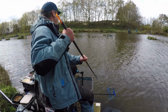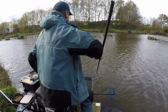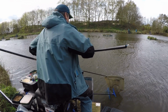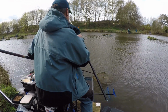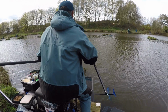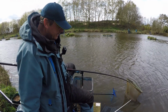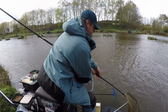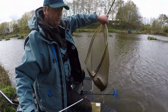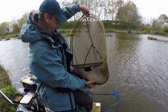It's a big fish. I don't think it's fouled, but sometimes you're never quite sure, are you? Oh yeah, it's a proper fish. It's not fouled either. Wow. That's a nice fish. Oh, look at that. Look at that porky pig. Let's get him unhooked.